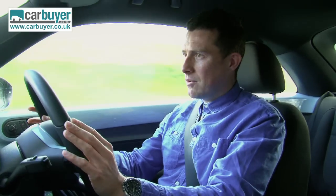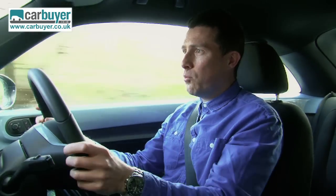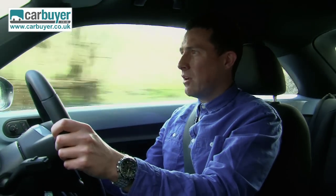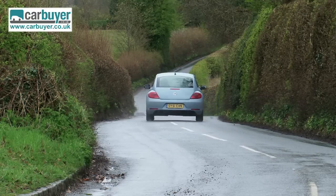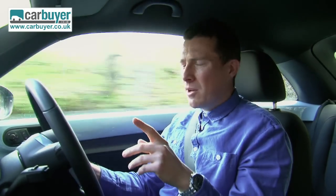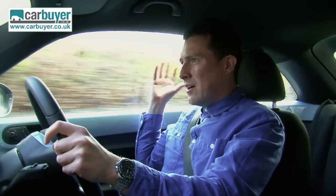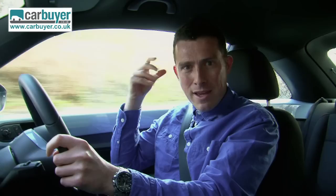However, that brings me on to this car's downsides. And while it may be based on the Golf, all but the range-topping 2 litre model has slightly cruder rear suspension. And as a result, while it is comfortable, it does skip about a bit over bumps in the road. You also get a little bit of wind noise just about here at speeds of over 60 miles an hour. That's especially annoying because it's right in your ear hole.